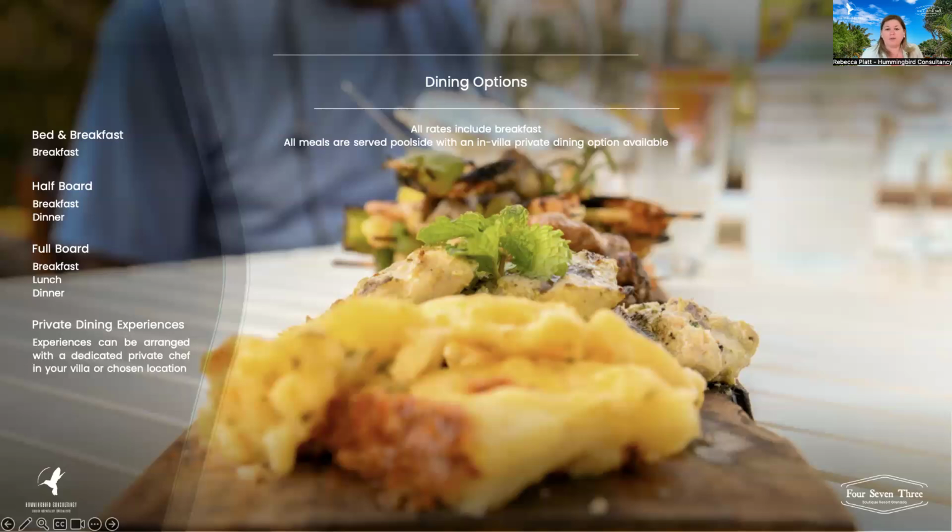So, for example, the half board supplement for breakfast and dinner is an additional $65 per adult, $30 for children. Children, when I refer to children, are all under the age of 12. Full board supplement is also available for breakfast, lunch, and dinner, and that's a supplement of $145 per person per day. And for children, it's 70. So again, options there if required.